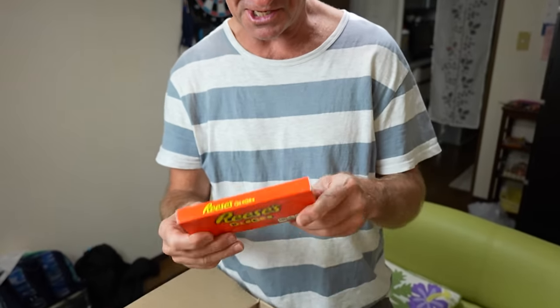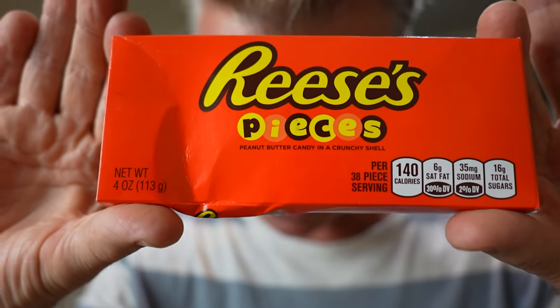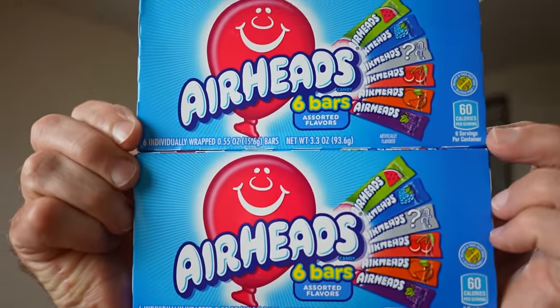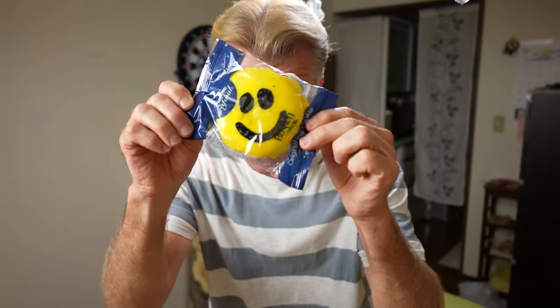Check it out, Megan. We got your favorite Reese's. Not Reese's Pieces, but Reese's pieces. Not peanut butter cups, but same company. Good. We got some Airheads. Six different assorted bars in here. That's cool. Okay.